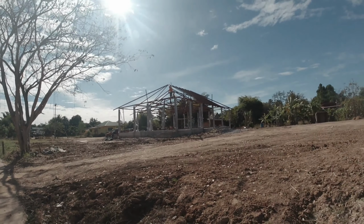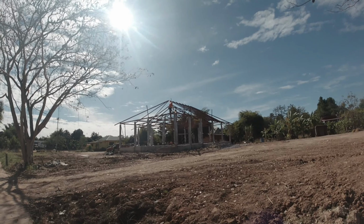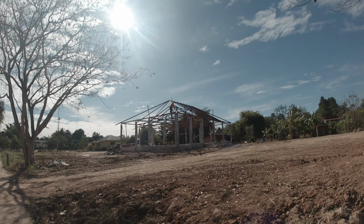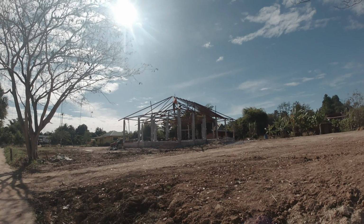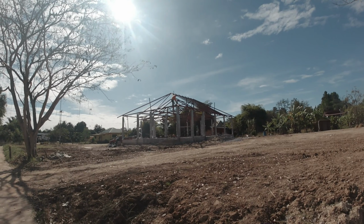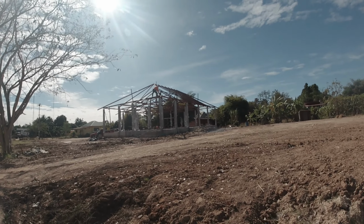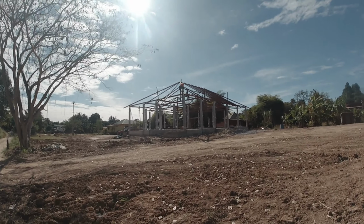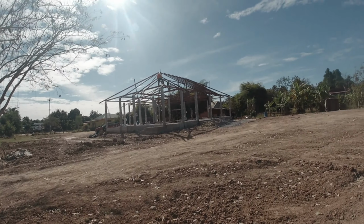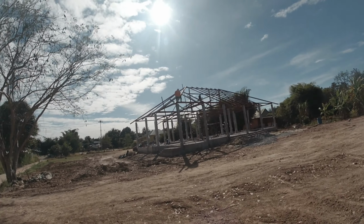I see, by the looks of things here, they're starting to put some of the rafters leading from the corner post out. See, they got a couple on there. I'm not sure exactly their process and in what order they do things, but it is progressing. That makes me happy.